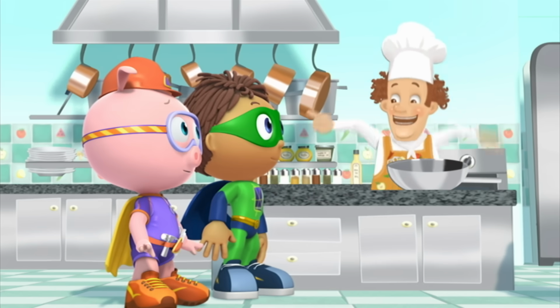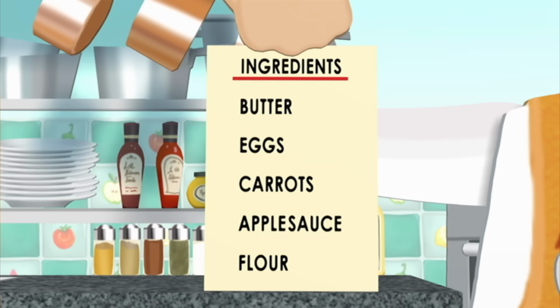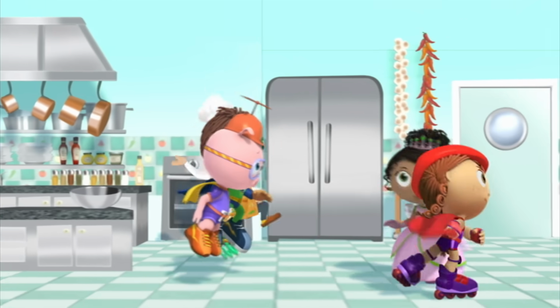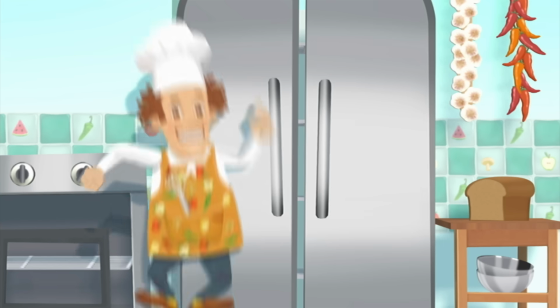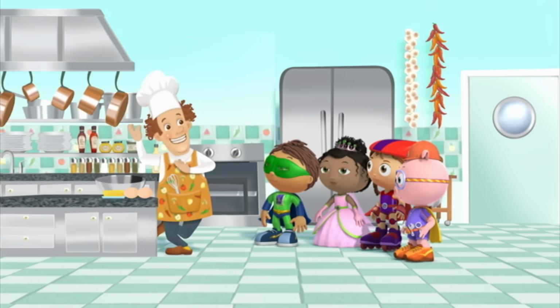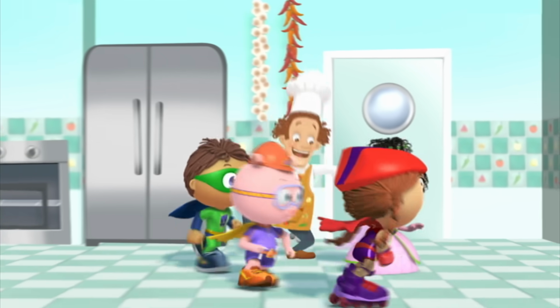Ingredients are the different things we put into our cake. Here's the list of ingredients. We need to get every one. To make our own cake, it's what must be done. Naturally, we'll need some butter and eggs. And for the rest, let's head to the pantry. Let's roll!